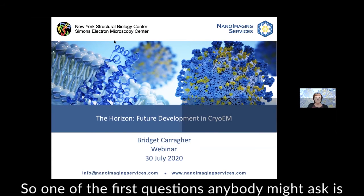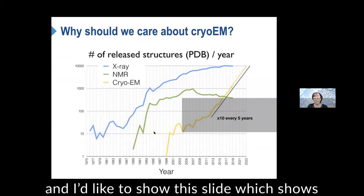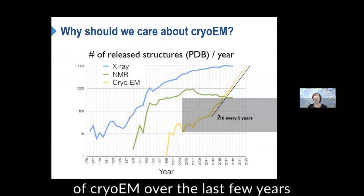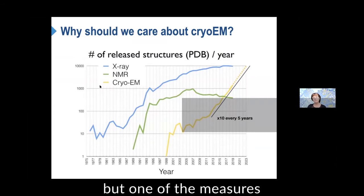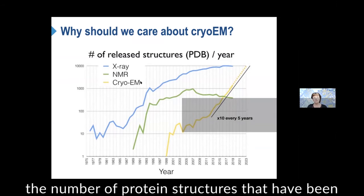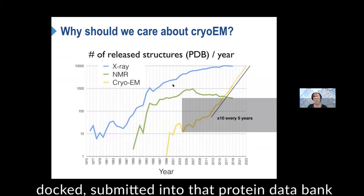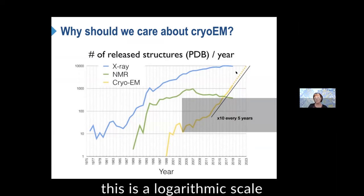So one of the first questions anybody might ask is, why do we care about cryo-EM? And I like to show this slide, which shows the enormous and breathtaking growth of cryo-EM over the last few years. That's illustrated, not the only measure, but one of the measures, by the number of structures in the Protein Data Bank, the number of protein structures that have been submitted to the Protein Data Bank. And you see this incredible growth here. This is a logarithmic scale.